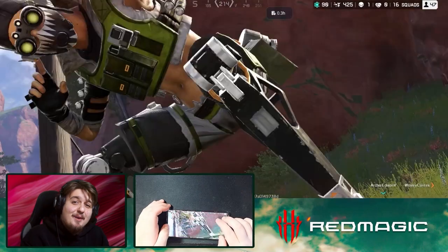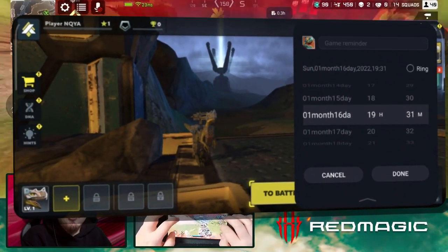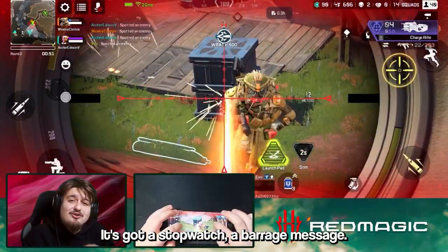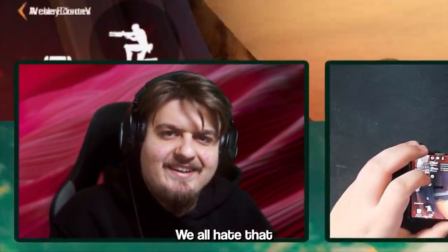The game space also comes with a brand new feature called Game Reminder. So if you have, for example, a brand new skin coming out, Redmagic will give you a little alarm, so you obviously get reminded to do so. It's got a stopwatch, a barrage message. You're not going to get interrupted by notifications. We all hate that while we're gaming, don't we?